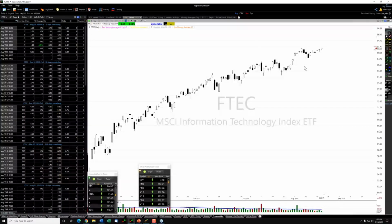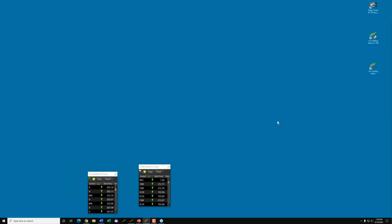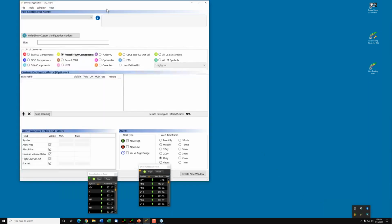And Ed, you've got a couple of people asking if this is a scanning tool. Is this scanning tool part of TC2000? No, it's not. It's completely standalone. LTA is built from the ground up, works on its own. In fact, let's just open the main app. We have our own data feeds from the markets, including Canada.